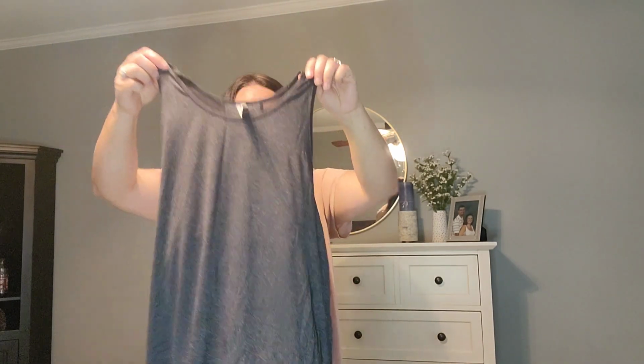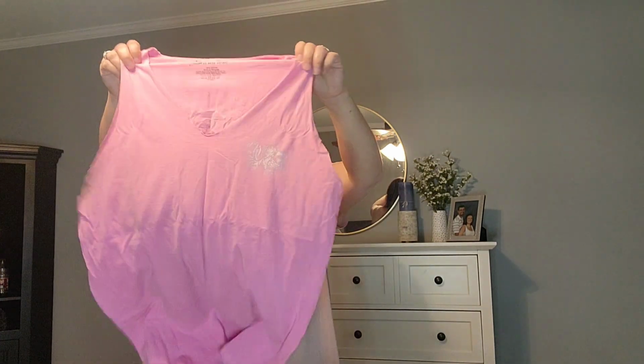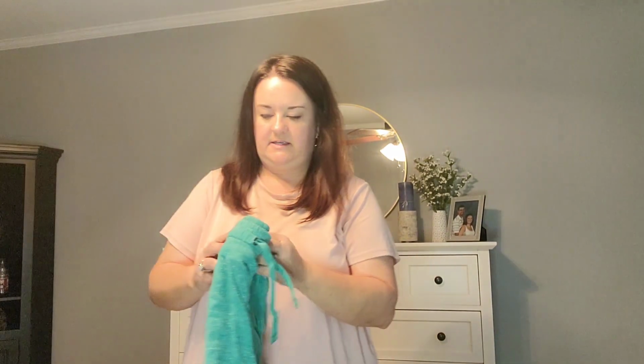This is a little Adidas shirt. I think it's too small for me now. Getting rid of that. This one is another athletic shirt that I have not worn. It's going. This one I cut the sleeves off of and wore to do yard work because it was getting holes in it. It's a South Carolina Gamecock shirt, but I'm not keeping it. It's done. All right, this I think is too small for me.